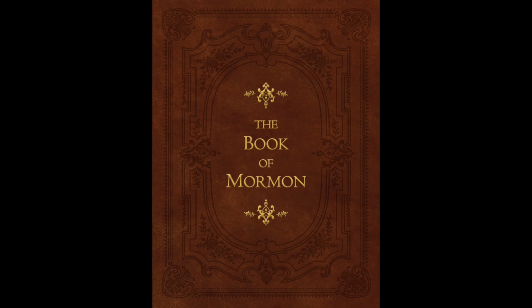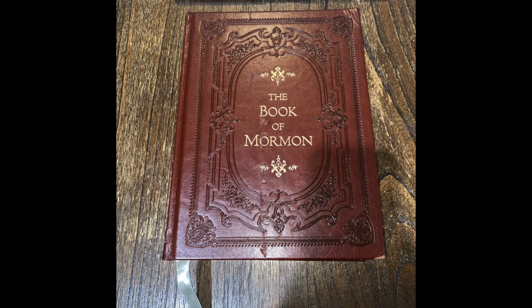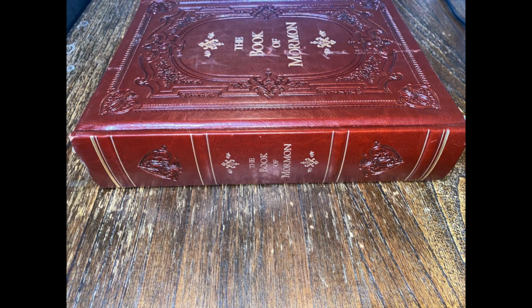And it seems that Deseret Book has a softcover volume still available for purchase, and the hardcover ornate brown leather volumes as seen in the movie can be found on eBay and other websites. It's pretty rare and significantly more costly than just a traditional Book of Mormon.